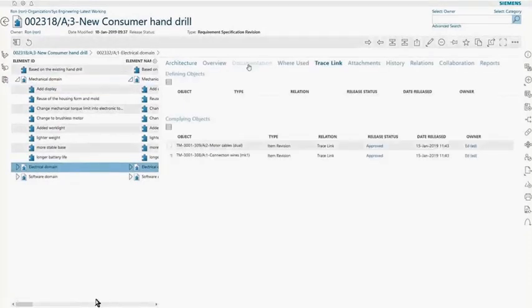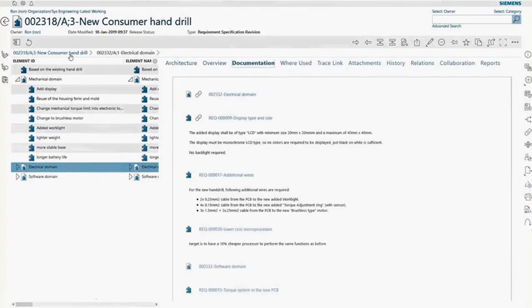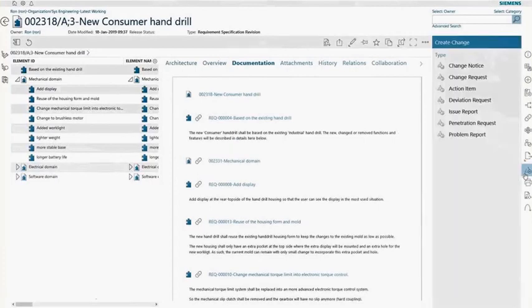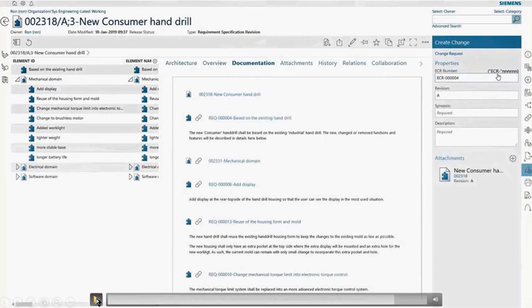Now, I could have edited these requirements either directly in the spec view or in the property view. And of course, what I'm going to do now that I've got all my requirements gathered is, you'll notice, I'm about to start a standard change process.